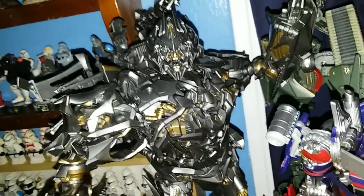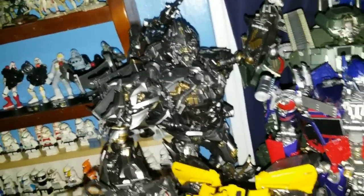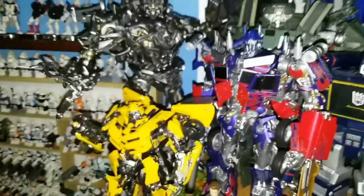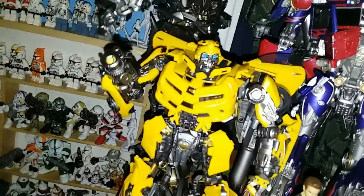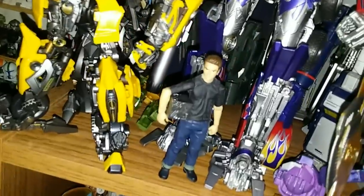Here is, he's so metallic-y, he doesn't look too great under a flash. But, oh my gosh. That's the Honey Badger knockoff Megatron. I love that so much. All four of these, the movie ones, are knockoffs. But they're better than the official counterpart. Legendary Toys Bumblebee.